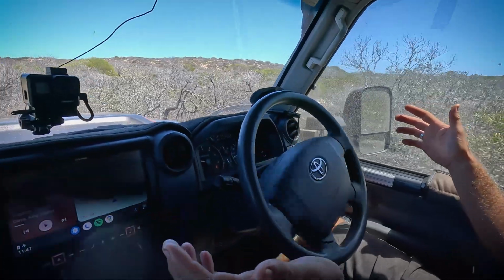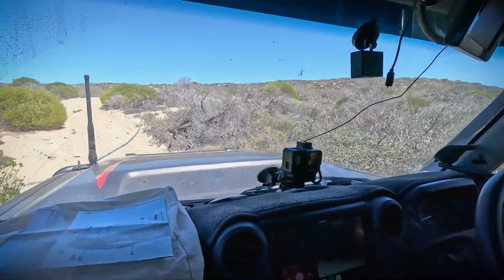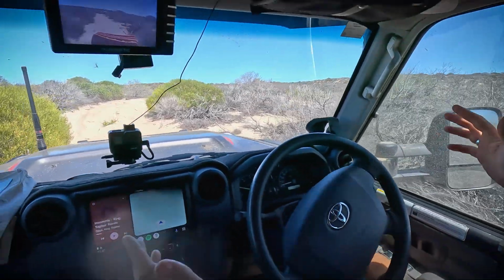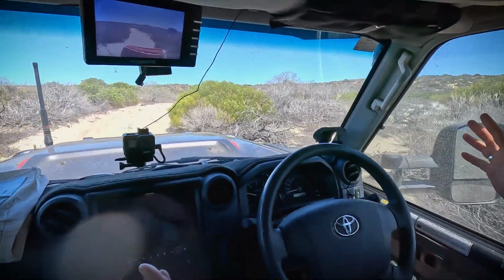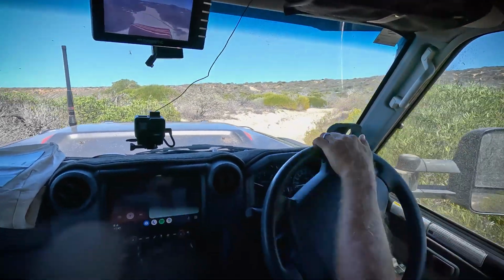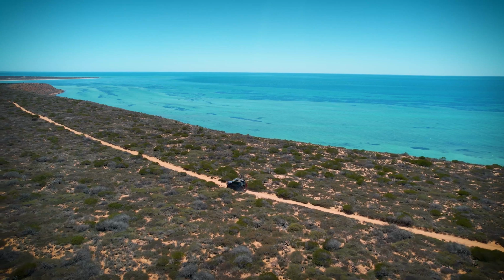And it's actually staying on the track too. Look, I'm turning. It's following the ruts. See, there you go, Elon Musk. Eat your heart out. This is technology at its best. Anyway, let's see if we can get out of here.